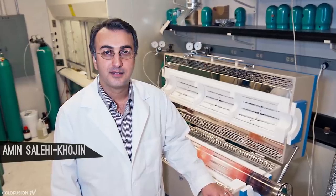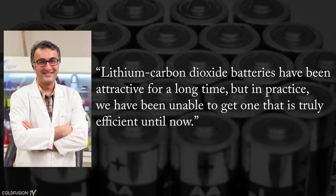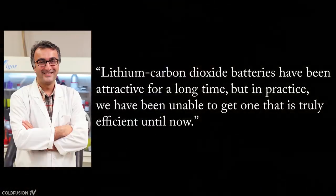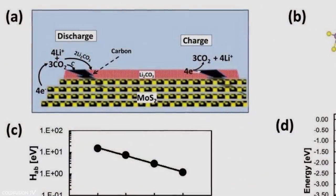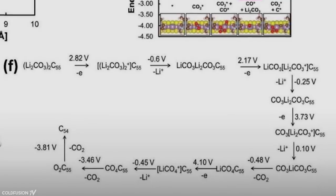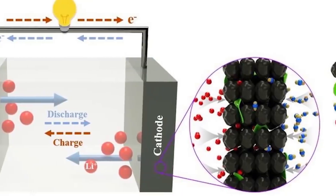Amin Salehi Kojin, Associate Professor of Mechanical and Industrial Engineering at UIC's College of Engineering, speaks, quote, "Lithium carbon dioxide batteries have been attractive for a long time, but in practice, we have been unable to get one that is truly efficient until now." End quote. Traditionally, when a lithium carbon dioxide battery discharges, it produces lithium carbonate and carbon as a byproduct. The lithium carbonate recycles during the charge phase, but the carbon just accumulates in the catalyst, ultimately destroying the battery and leading to failure.